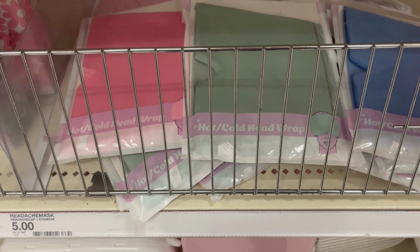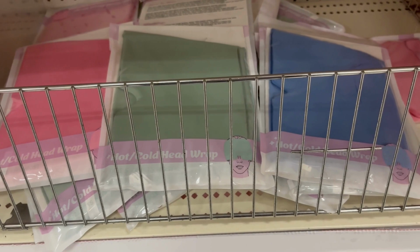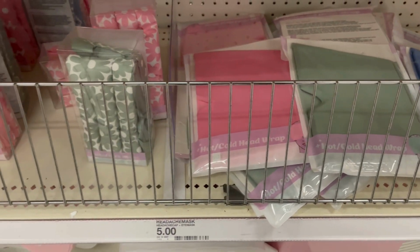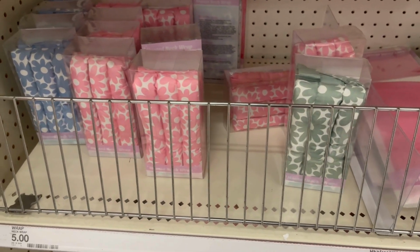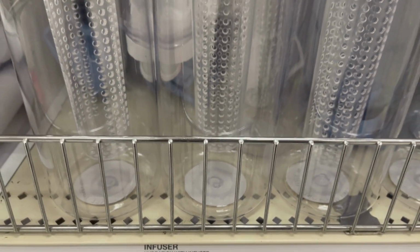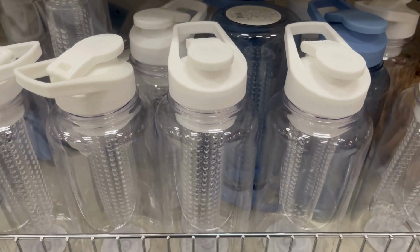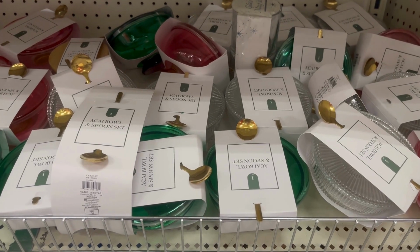That's what I ended up doing. These headache masks are really cool, hot, cold head wraps. Those are $5. These are $5. They're neck wraps. Infuser, $5. Come in blue or clear, maybe even green, but they didn't have that at my store.